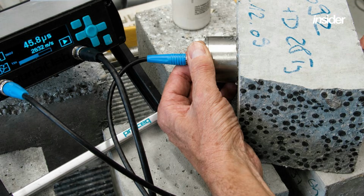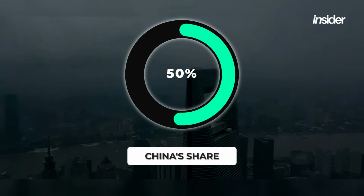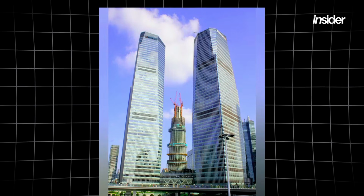Chinese researchers shifted the question entirely. They stopped asking what was in the concrete and started asking what happened to it during production. China consumes roughly half of global concrete production. At that scale, the financial incentive to solve the problem differently was real and sustained.